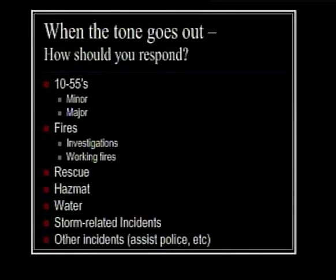For 1055s, obviously for a minor 1055, we want to respond and get to the scene and allow for safe traffic flow for our vehicles arriving at the scene. For a major incident, we also want to look at possibly either closing down the traffic and doing detours and having additional personnel for the detour area. For fires, for investigations, we normally would not have a need for traffic control. For a working fire, we would need traffic control to direct people around a scene.